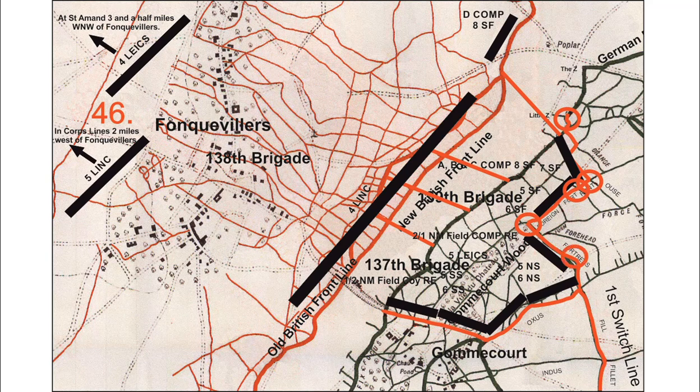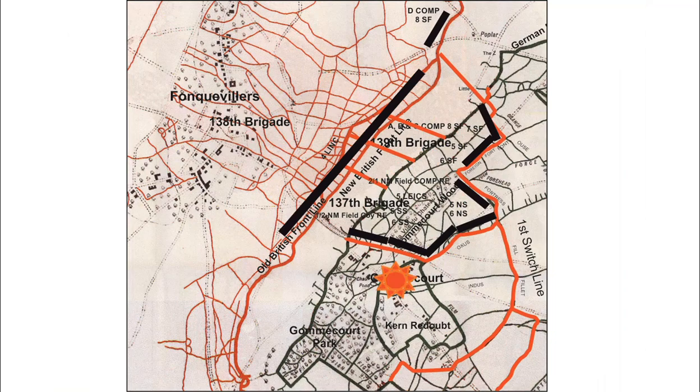Falconer and Fortress Trench, 1 along Fortress Trench, 3 along the eastern side of Gommecourt Wood, 1 along Oxford Trench, 1 at the junction of Fortress and Oxford Trench, and the last one at the junction of Field and Indus Trench. The bombardment of Gommecourt Village, Gommecourt Park and the Cairn Redoubt will continue for the next 3 hours.